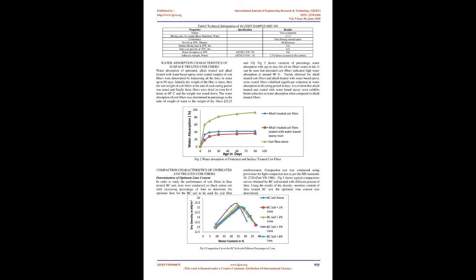17. Coir fibers used were brownish in color and were obtained from the local small-scale factory in Chandra Prakash and Company, Jaipur, Rajasthan, India. Table 2 shows chemical composition and mechanical properties of coir fiber used. Surface treatment of coir fibers.